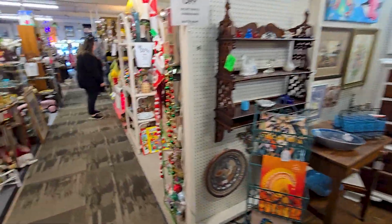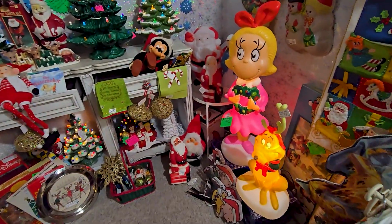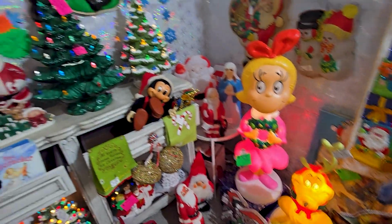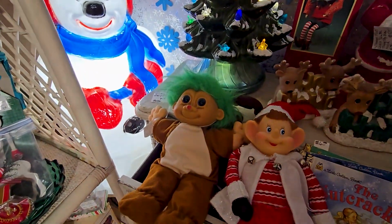Excuse me. I got Cindy Lou Who stuff, blow mold. Oh, a Max blow mold. Oh man, these are awesome. This is the coolest booth I've seen so far. Look at that, Rudolph the Red-Nosed Reindeer troll. That antique store is pretty cool. And $60 later for vintage ornaments.